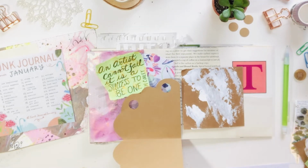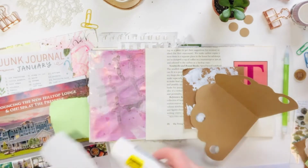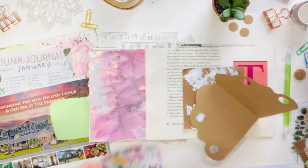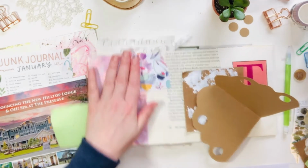So as far as I'm thinking here, I really want to place this quote, "An artist cannot fail. It is a success to be one." I love that. I feel total positive vibes. Somewhere in the top center of this left-hand page. And then work on a fold out on the bottom with that almost palette-like shape.